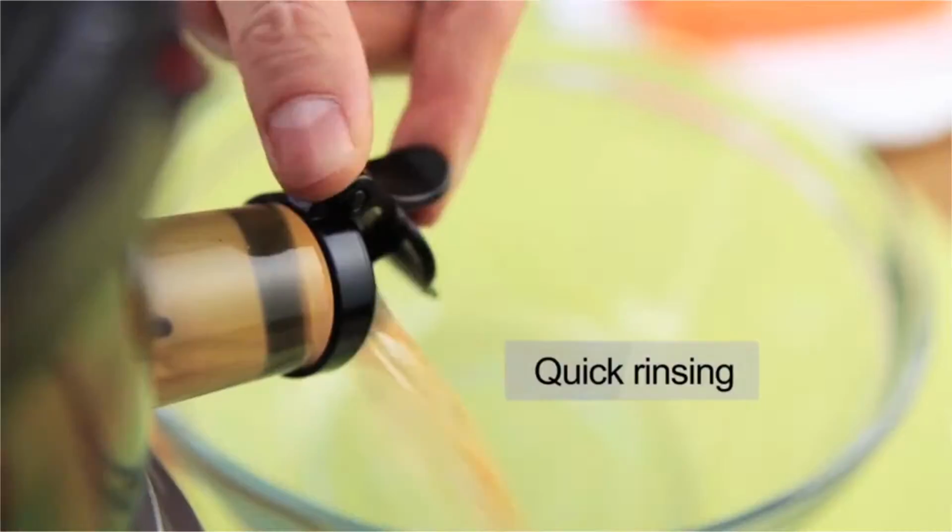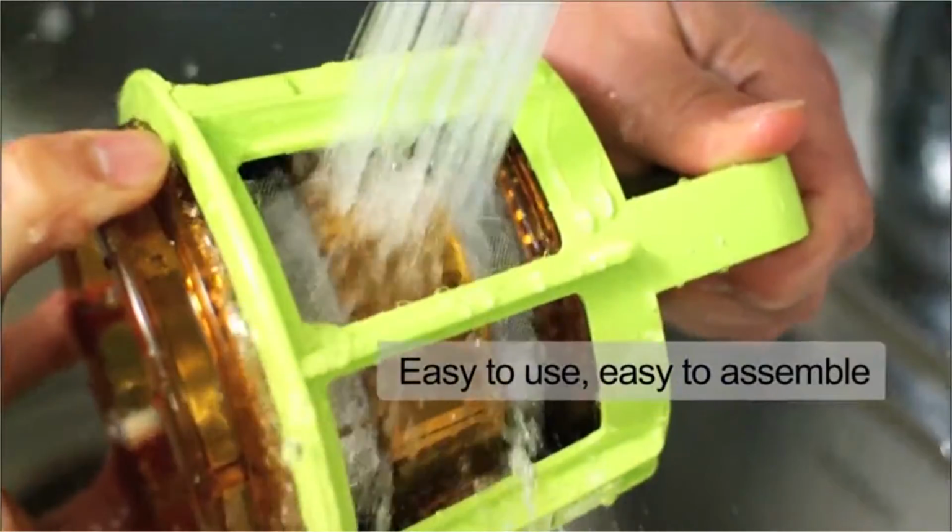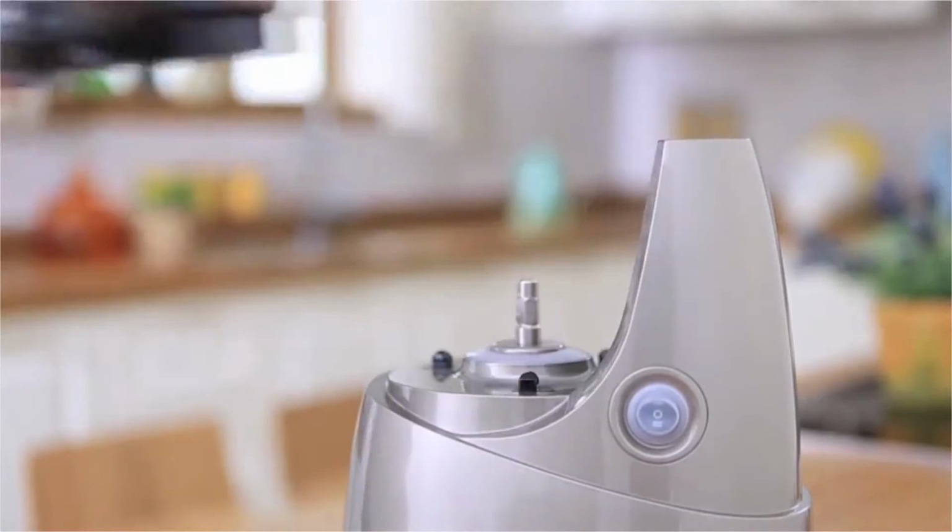Juices everything from fruits and vegetables, herbs. Easier to enjoy fresh juice that your body absorbs about 4 times more nutrition than by eating whole fruits. Number 3. Kuvings C7000S Whole Slow Juicer Elite.